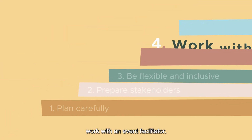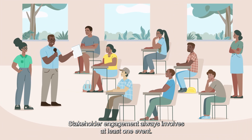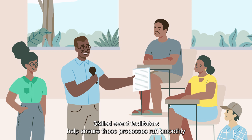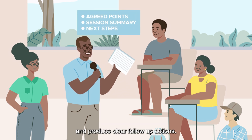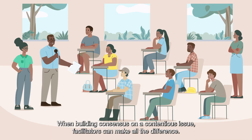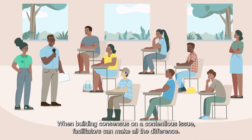Step 4. Work with an event facilitator. Stakeholder engagement always involves at least one event. Skilled event facilitators help ensure these processes run smoothly and produce clear follow-up actions. When building consensus on a contentious issue, facilitators can make all the difference.